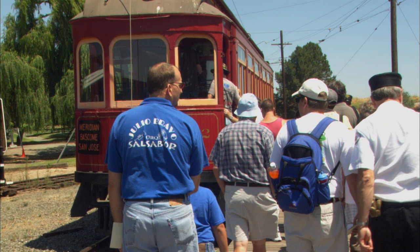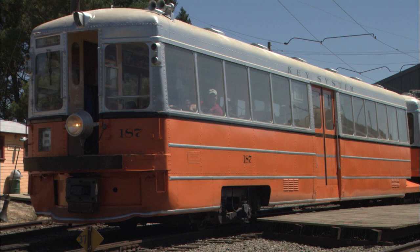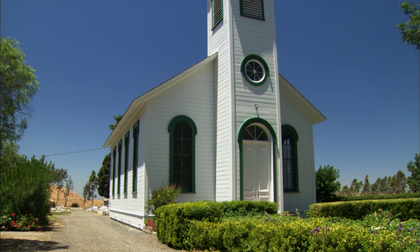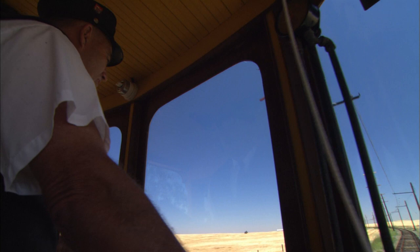The trip takes about 50 minutes, and you actually ride aboard one of the historic, restored streetcars or interurban cars that we have. There are historic structures along the line, such as historic Shiloh Church, which served the local farming and agricultural community from the late 19th and early 20th centuries. You have beautiful Suisun Marsh here, which is one of the largest wetlands in the nation.